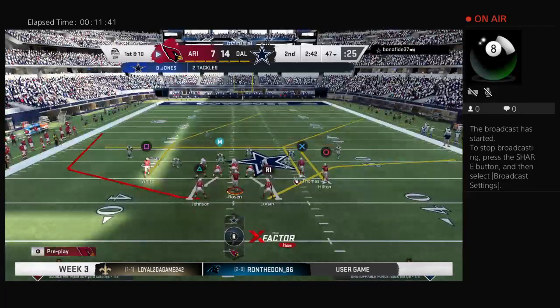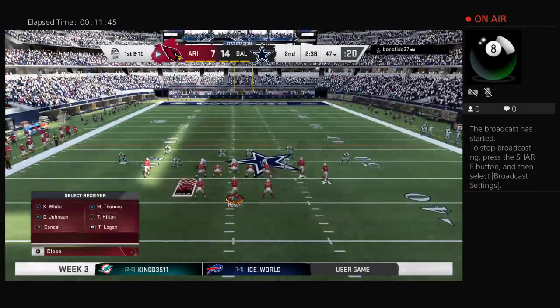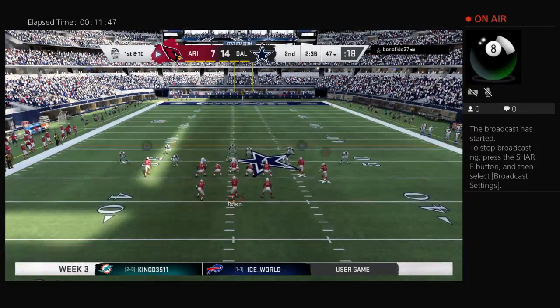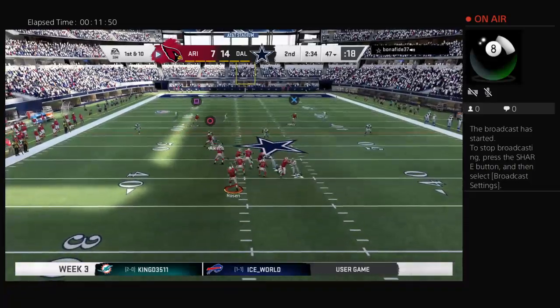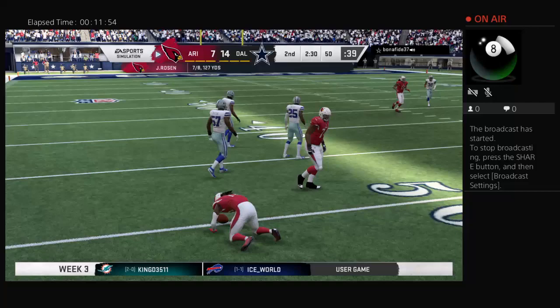He's crashing. He's checking. Alert. From the gun, it's Rosen. He's got it to Hilton. And he'll be brought down right on the 50.